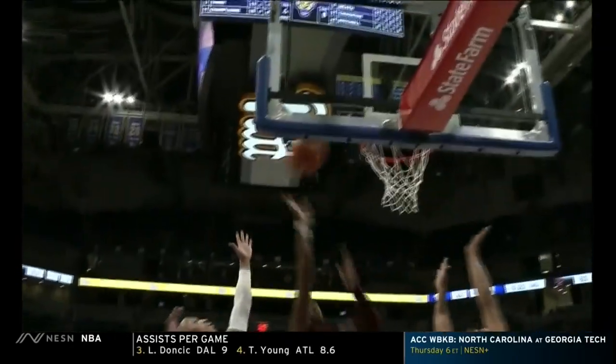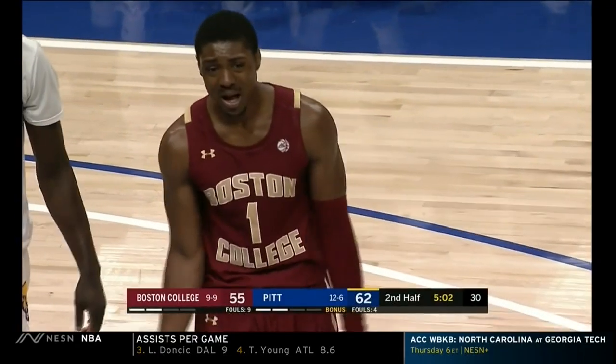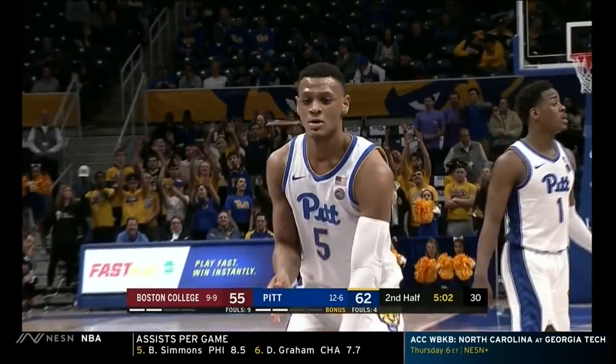Now, Boston College gets the ball close to the basket. They kick it out to Mitchell, and that's probably not a good idea, but Jarius Hamilton just beats Champagny to the basket. You see that look on his face there. He just picked up his 4th foul, so he'll have to sit.